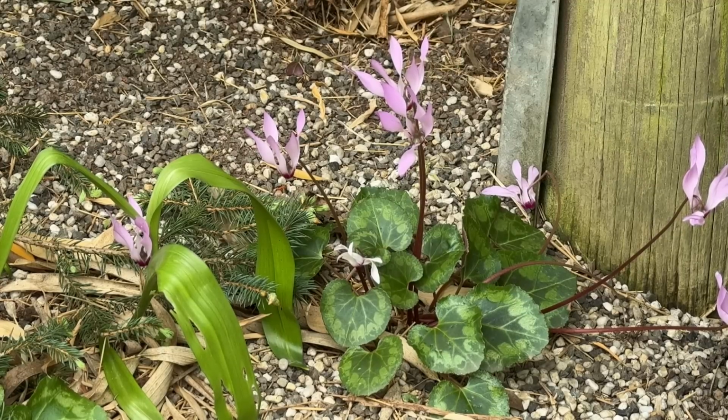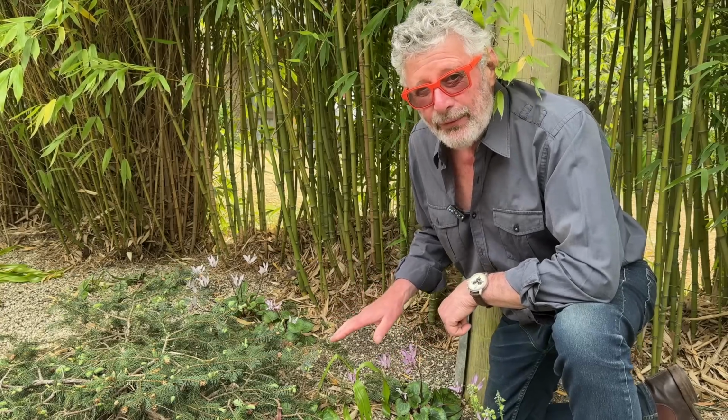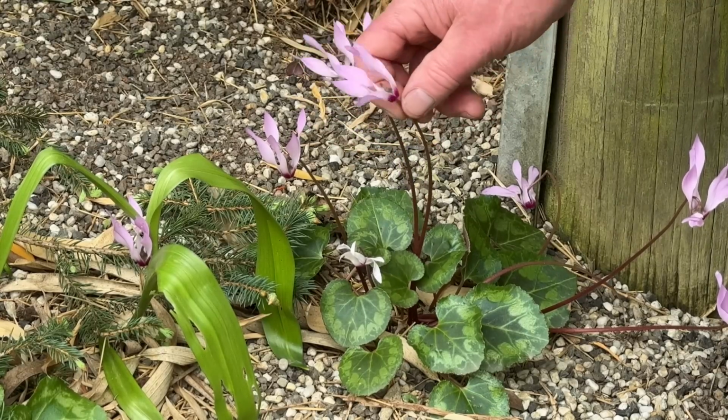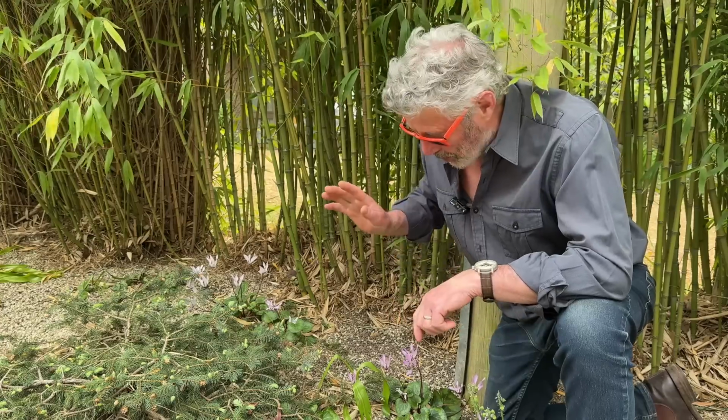It's not overly cold hardy, so it's probably still something you'd grow in a pot in the colder climates. But certainly here, as long as I keep it away from the frost, it grows beautifully and it flowers for months. And of course, with the name persicum, it gives it away a little bit because it comes from Persia, although we don't call it Persia anymore, but you know what I mean.